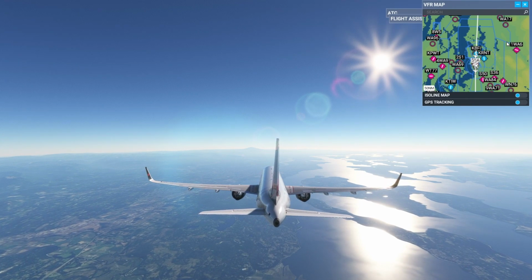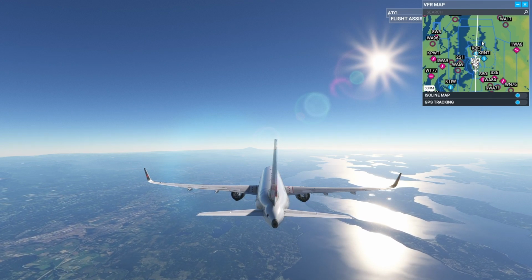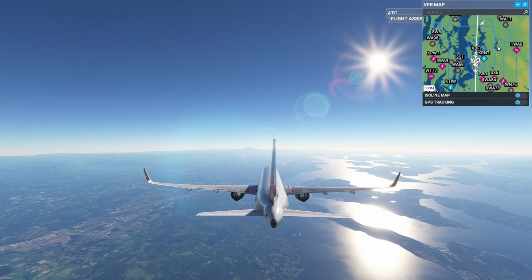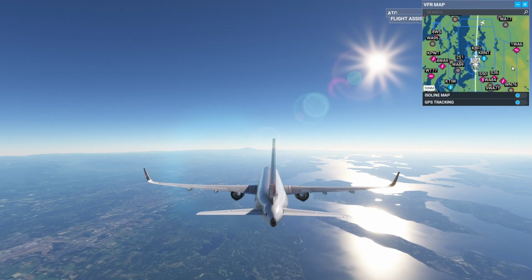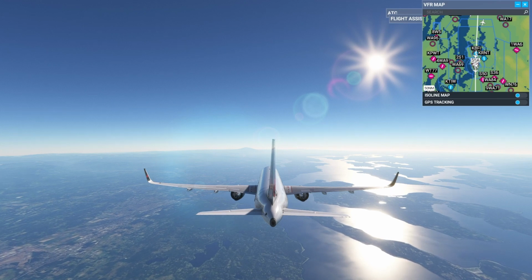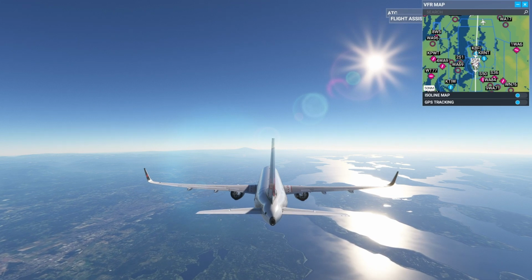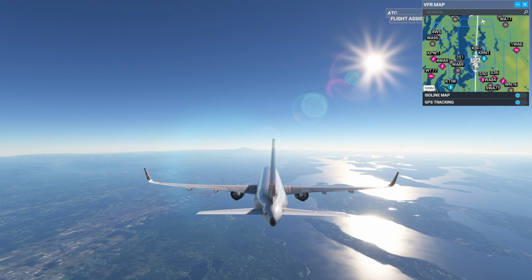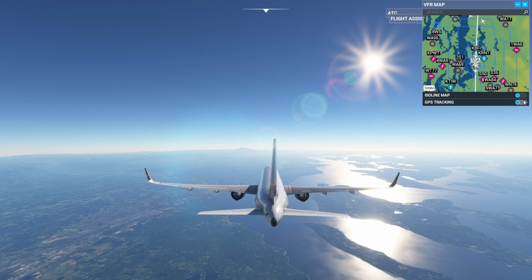The one thing nice about Washington or the Northwest parts of the United States is radio. They have tons of VORs, tons of ADF radios, so your navigation is excellent. You can cross-check between VORs and ADF, and then you throw the GPS on top of that, you can't go wrong.